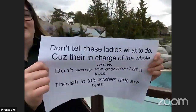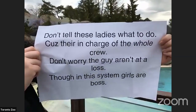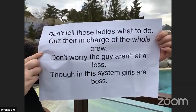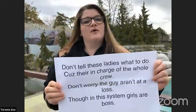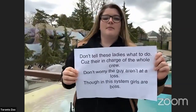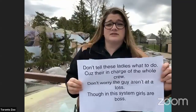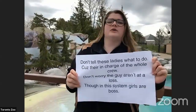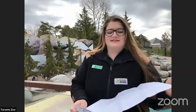All right, let's go through it again here. Don't tell these ladies what to do because they're in charge of the whole crew. Don't worry, the guys aren't at a loss, though in this system, the girls are boss. So as we walk around, I will be saying the answer to this, but just to give you a hint, it's not going to be an animal's name, like a penguin or a watusi or anything like that. It's going to be a word or term used to describe multiple animals who all do or have the same behavior within their grouping.